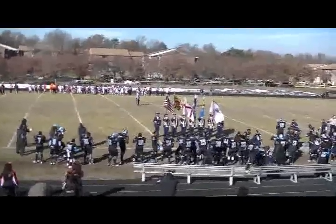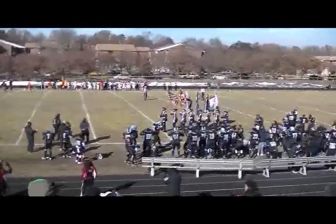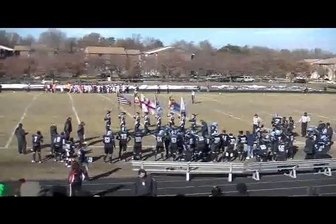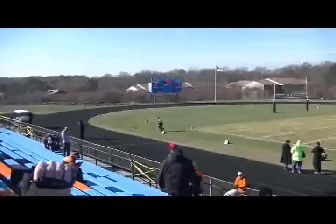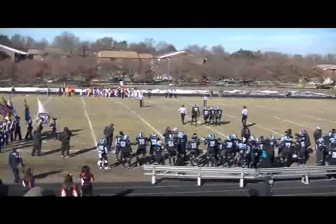Respectful at the national anthem. The guys looked sharp. We had no one with their hands in their pockets. Everyone's at attention. Very, very good to start the game, gentlemen. Here we go. We've got good mechanics. We've got our referee with his back to the scoreboard, as correct. And here we go, gentlemen.